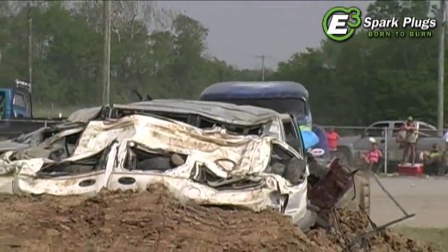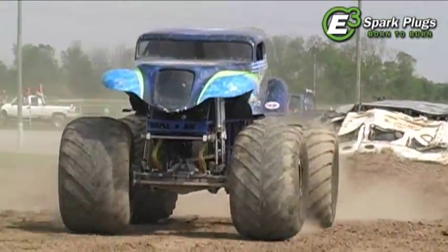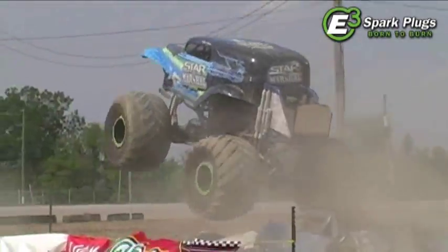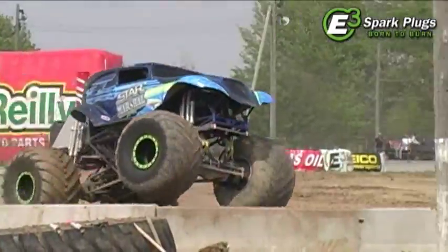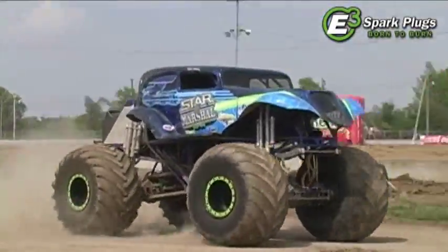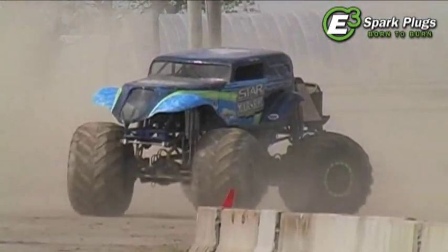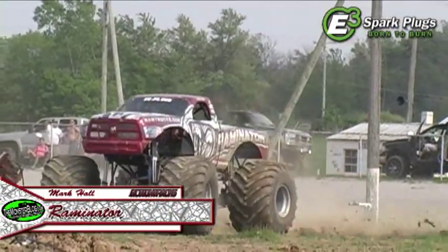Dave Radzierez is coming onto the track in the Star Marshal. Dave, another one of those drivers getting ready to head down to Costa Rica. He's got a long boat ride ahead of him. But he's putting on a little bit of a show here. There you see a nice donut to round out the run. The score is going to be a 17. Not going to be good enough here tonight.